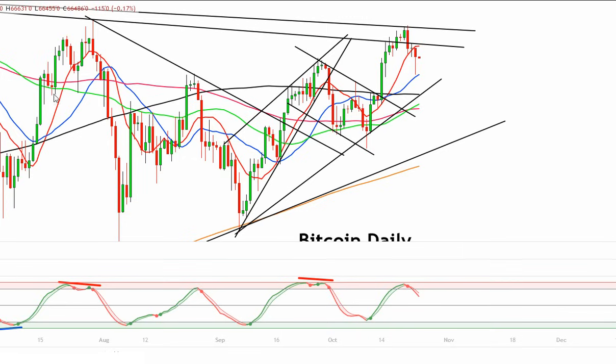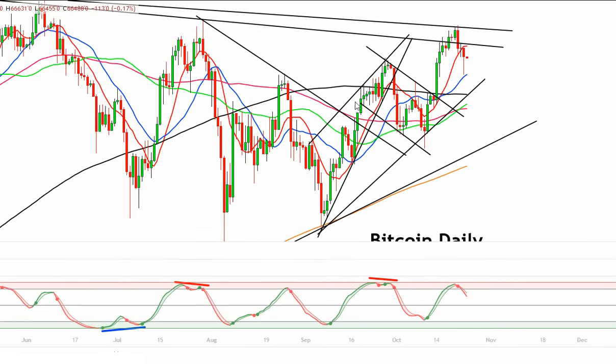Here, again, we try to get back above it after breaking it. We broke it back over here. We tried to get back above it. It failed. Tried to get back above it again. It failed. And here we're getting above it. And so far we're bouncing off of it here. So again, if we drop below the 100 period and drop back below the 200 and the 50, then that's going to be very, very bad for Bitcoin.